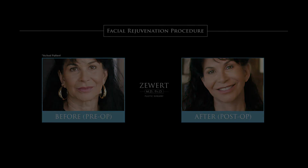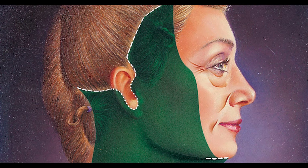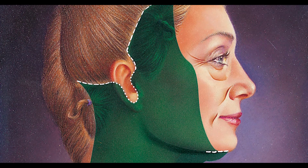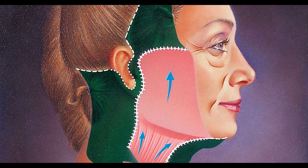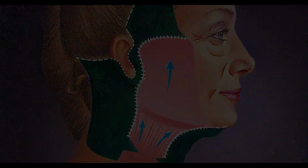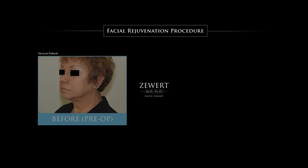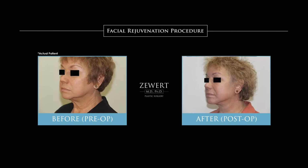Facial rejuvenation encompasses the entire face, starting from the brow to the eyelids, the cheeks, the jawline, and finally, as part of it, the neckline as well. And often the facelift is combined with a neck lift because there's synergy in doing the facelift and neck lift together.